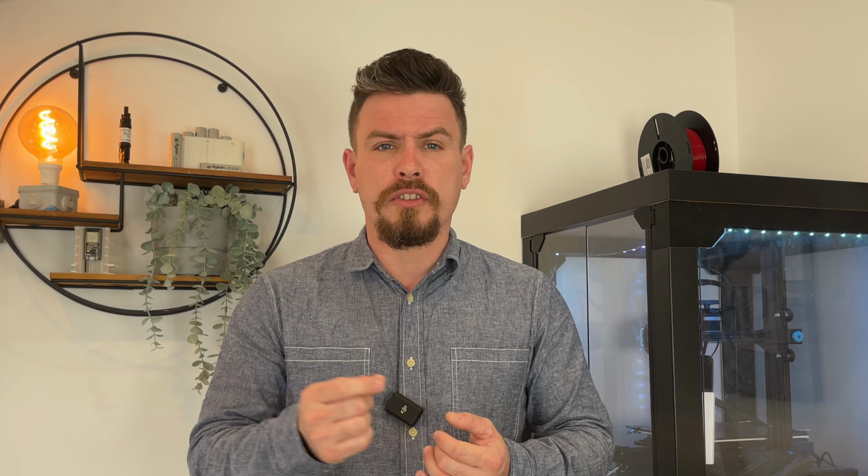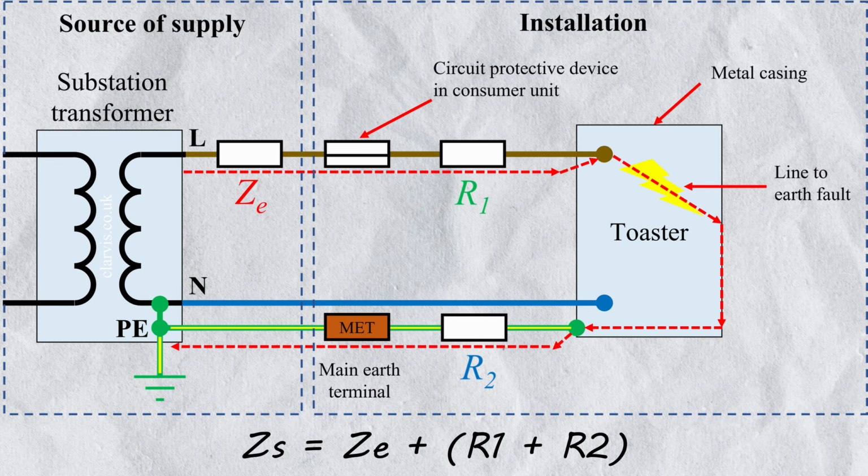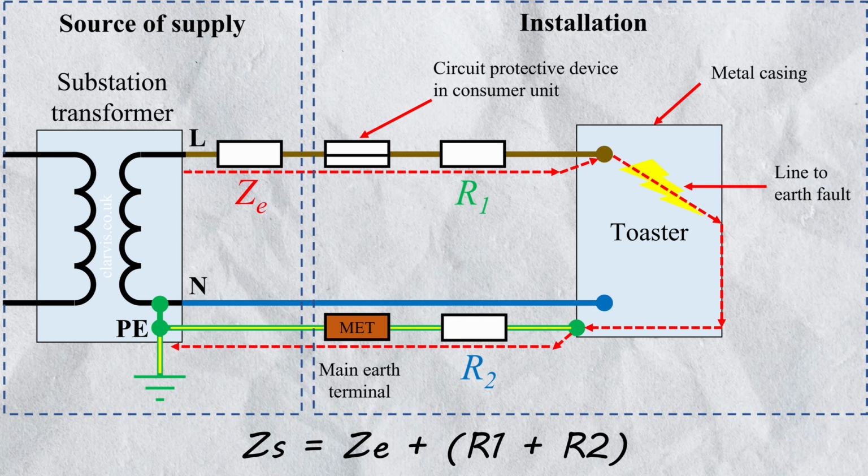Well, we have to consider the earth fault loop. If a person was to touch a piece of metalwork made live by a faulty device, we need to be sure that the breaker is going to operate within the required time for this to work as it should. We need to know what's called the system impedance, or the Zs. We've touched on this before when we've looked at our dead and live tests, haven't we? But as a reminder, the Zs equals the Ze plus the R1 and R2.